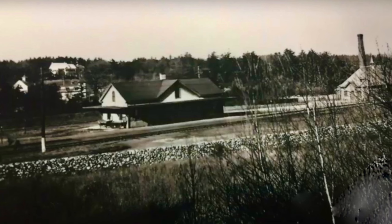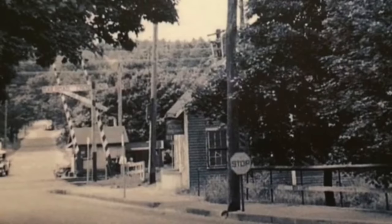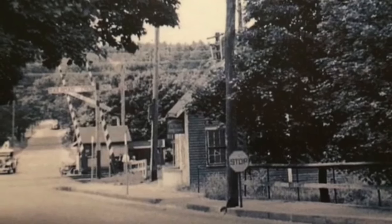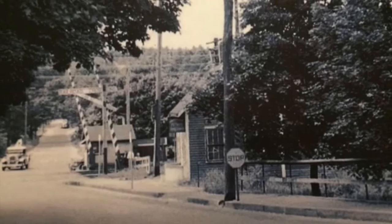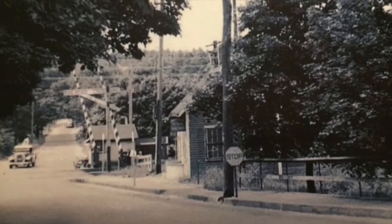This is a view from Chestnut Street. You can also see the pumping station far right and the tall chimney. So somewhere between those buildings will be the overpass. This is a fantastic picture of Sharon going down Depot Street and crossing the gates, right? The train tracks. However, this picture is before we have the new overpass that was built 1936. So this is pretty cool.